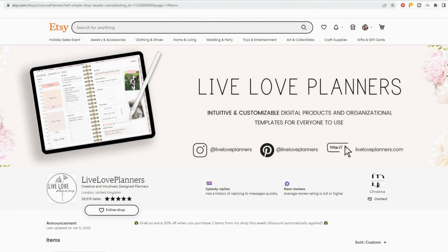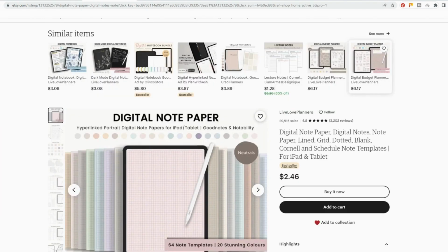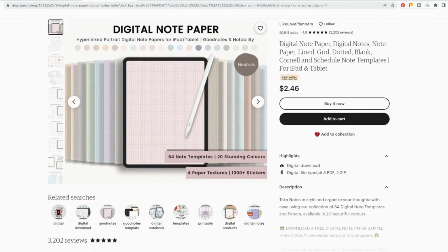So now that we've taken a look at why she's such an awesome seller and how amazing she's selling in such a short amount of time, let's take a peek at one of her best-selling listings. This is one of her most simple listings. This is one of the cheapest ones. These are literally just digital note paper. So they are papers that you use in like a digital planner. And so she says that they are for iPads, tablets, GoodNotes, and Notability.